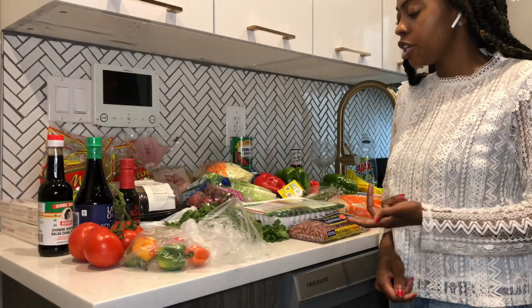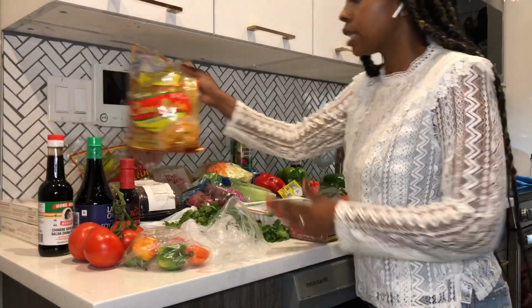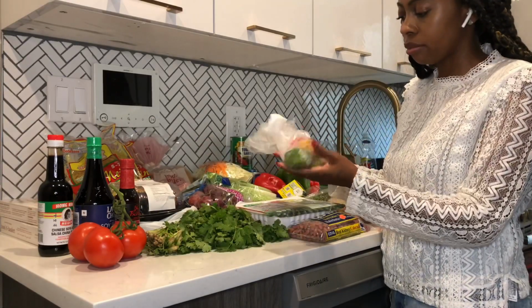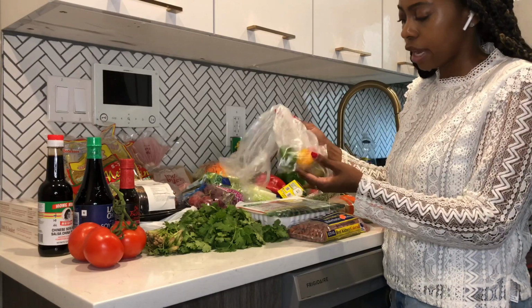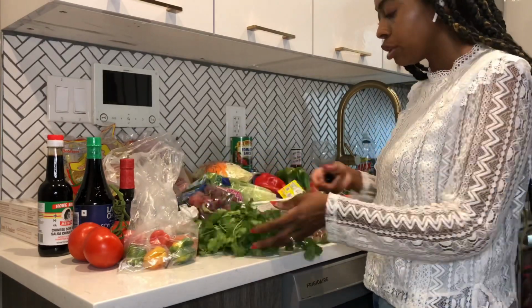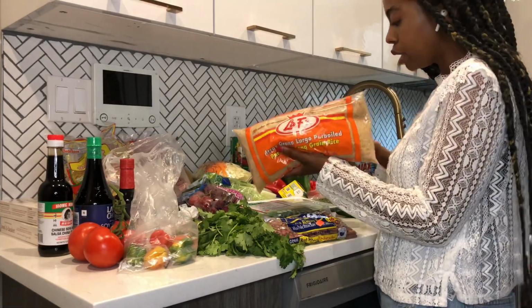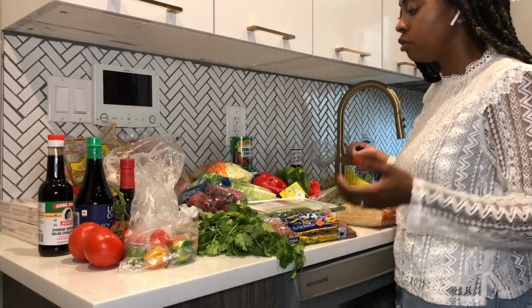So everything that you see here was pretty much on sale. Some of the things that I got at the other market was this chow mein, which only cost $1.99 a bag. And I got hot peppers, which a lot of West Indians use in dishes. Scotch bonnet pepper, you might have heard it called. 5 for $1. I got some cilantro, which was 70 cents. These kidney beans were $2. This bag of rice was $3.